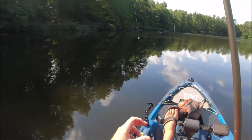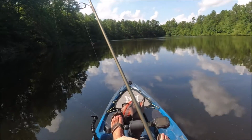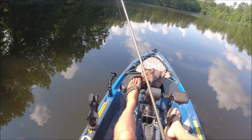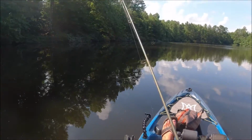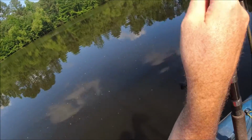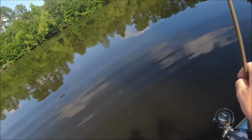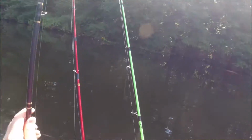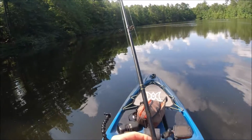I'm going to come back to this, but while I'm over here in this area, I'm going to see if maybe a bass will hit. And I think I'll try the laser shad again.